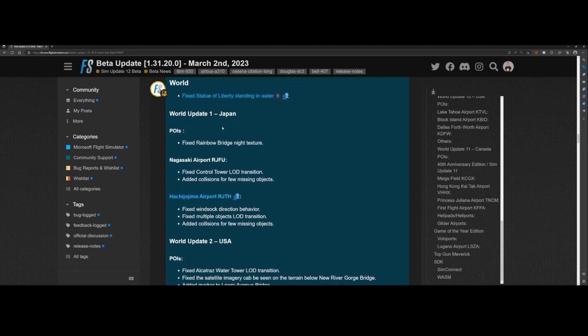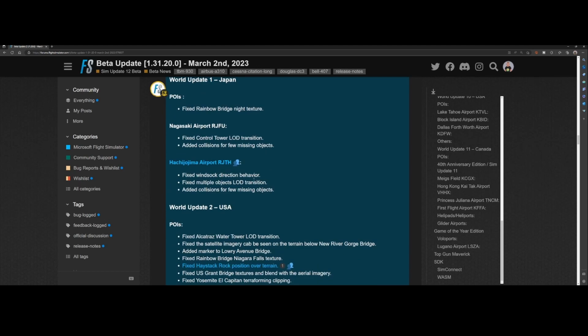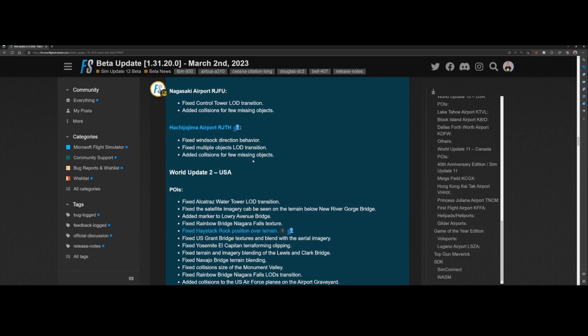World Update 1, right, which was the first world update, and they fixed one of the points. They fixed the Rainbow Bridge with night texture, as well as the Nagasaki airport. They fixed the control tower, LOD transition, and they added collisions for a few missing objects. The Hachijojima airport, I'm not sure if I'm pronouncing it correctly. They fixed the windsock, multiple objects, LOD transition, as well as added collisions for a few missing objects.